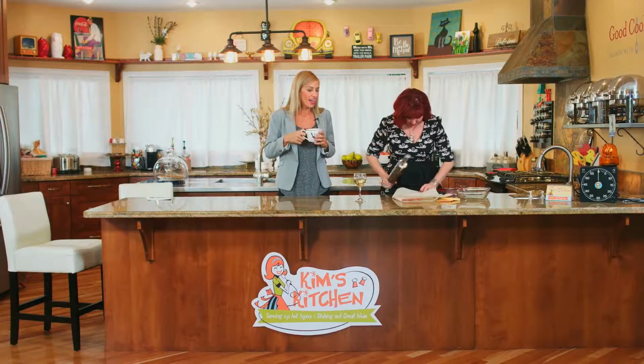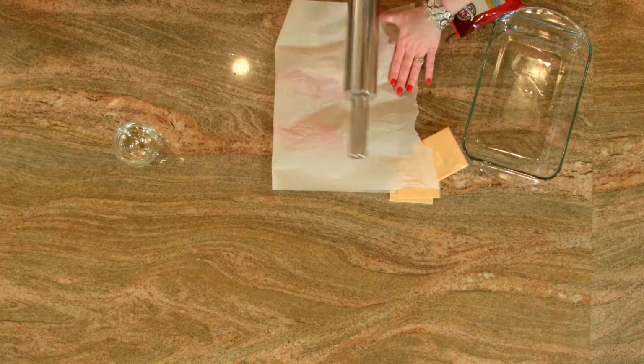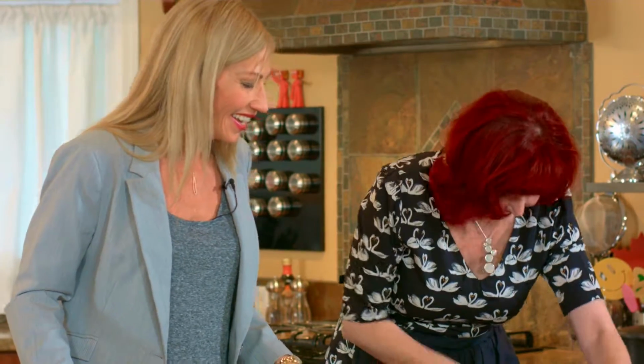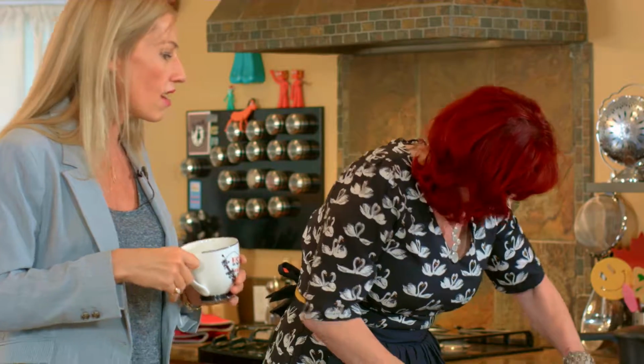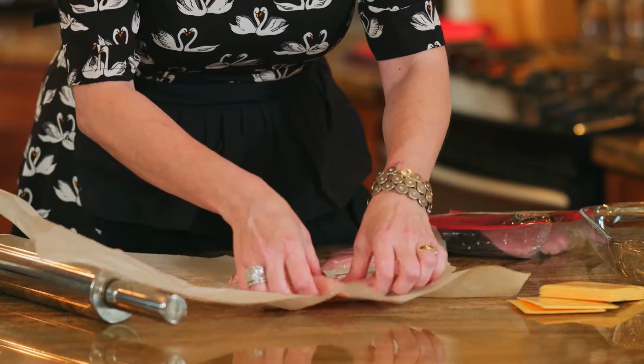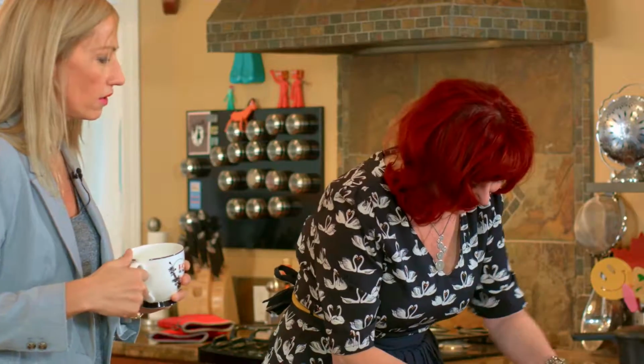Oh, where's my chicken go? I hope the chef that did not arrive sees this moment right now, because she has definitely tenderized the chicken breast. I'm more worried about the wine than anything else at this moment.